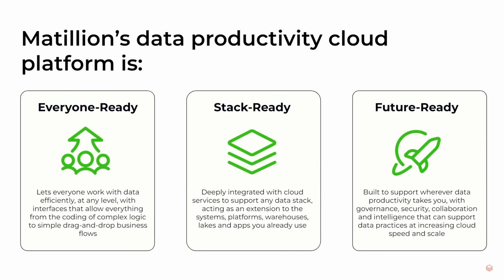So Matillion is the data productivity cloud, and we like to think of ourselves as everyone ready. Everyone in the team, low coders, high coders, data scientists, can feed into that data productivity. We're stack ready because we're very closely integrated with the cloud data warehouse that's being used, in this case, Databricks. And we're also future ready.